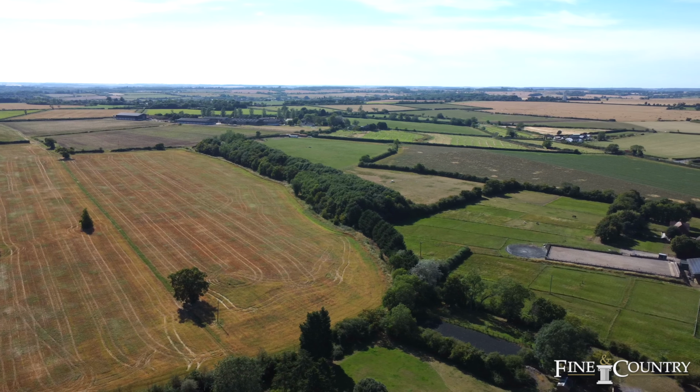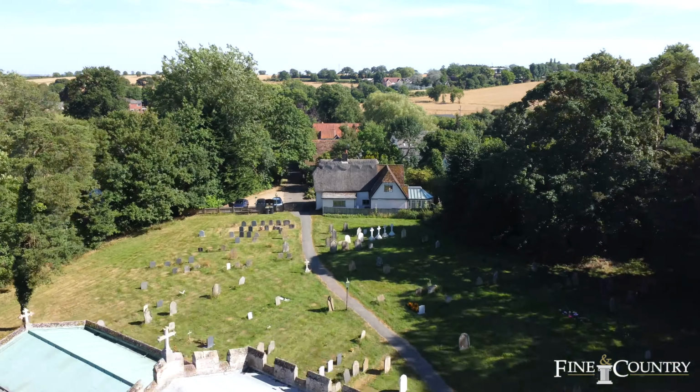For commuters, there's easy access to the A1 and nearby Cambridge, as well as a quick route to the M1 in Milton Keynes.